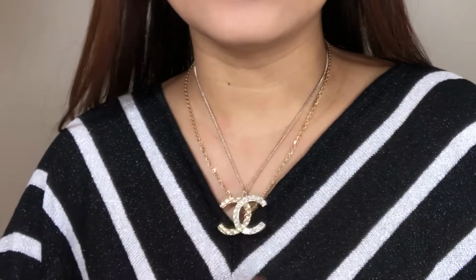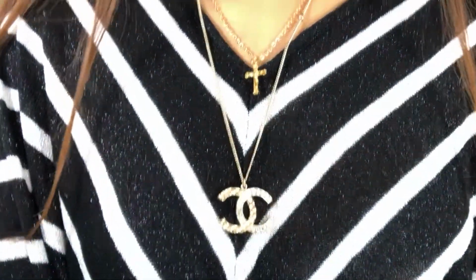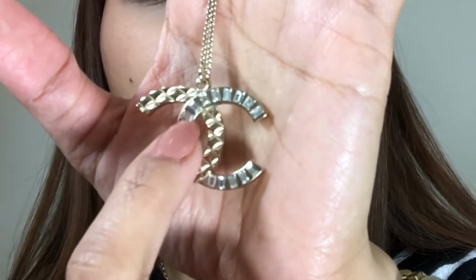I actually love this necklace because you can use this one as a choker. It comes with this hole in here that you can make it this short. So let me show you guys the choker way of wearing it. So this is wearing the item as a choker, and let me show you wearing it as a long necklace. You can wear it as a long necklace that you can layer with other necklaces that you have. So it is very pretty. I really love it. So let me show you the detail of the necklace. You can see there's quilting on the one side, and on the other side are the rectangular crystals that go around the CC.